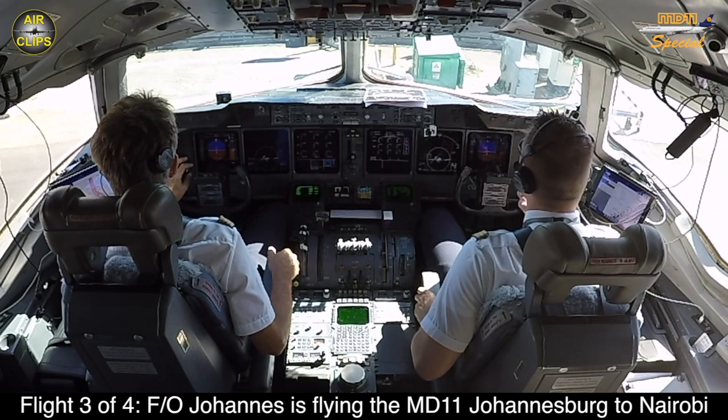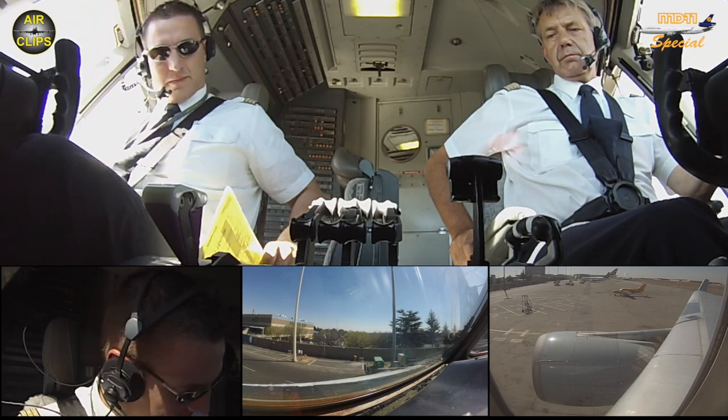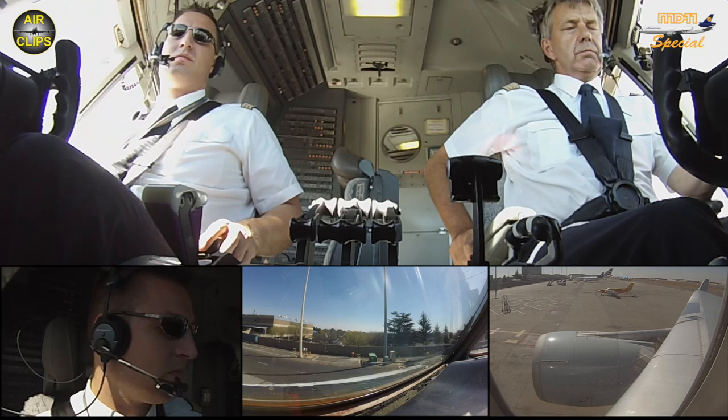Lufthansa Cargo 8297, good day. Push start approved. Ground's cockpit. Yes, go ahead. Your kit, start engines. Thank you. Starting up.